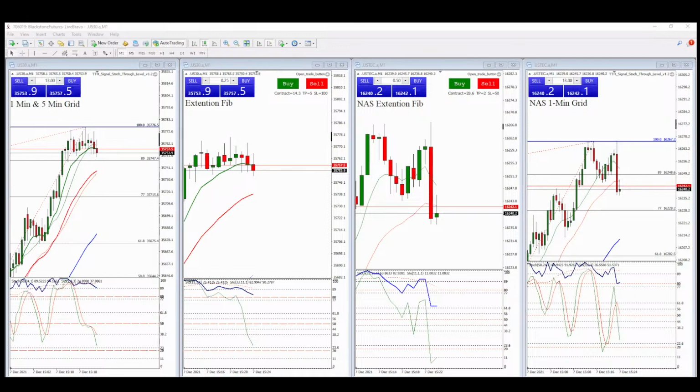Okay, so we're starting to watch Dow and US Tech for possible shorts in the 1 minute system. 5 minute trend is still up. And so any shorts here are against the 5 minute trend. Alternatively, we're going to have a separation for more upside. We'll check that 1 minute stochastic fall. It's been overbought too, all day.